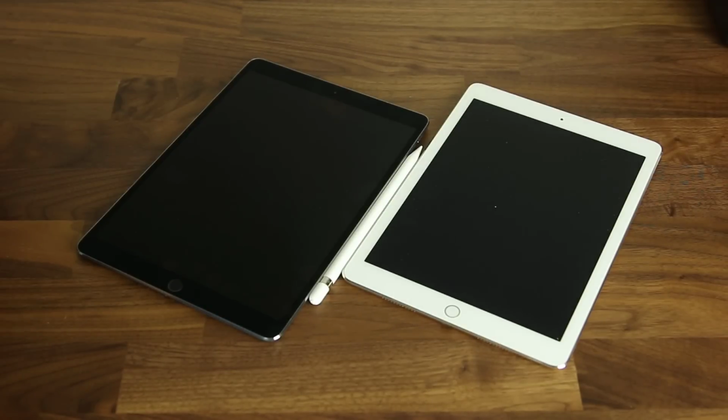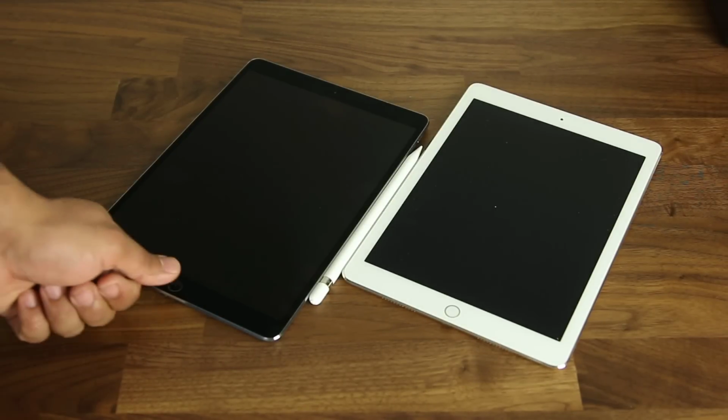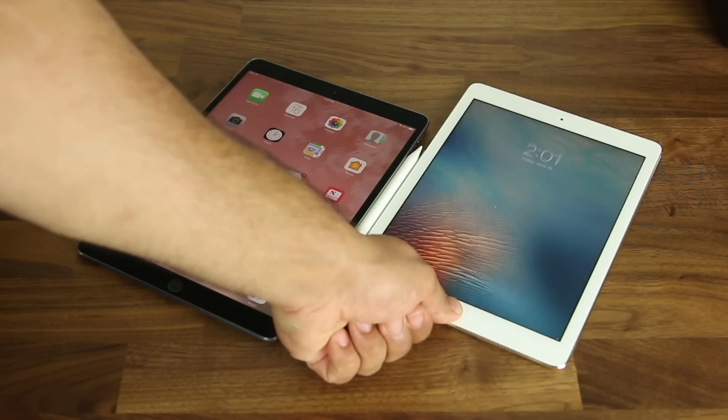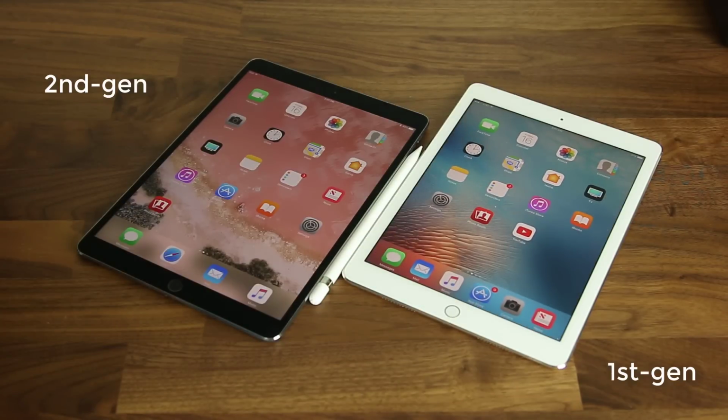Let's move on to the fingerprints and security. As for fingerprint sensors, we have another upgrade. Although both fingerprint readers work flawlessly, the iPad Pro 10.5 has a second generation Touch ID sensor that is slightly better than the first generation Touch ID sensor found on the iPad Pro 9.7. Regardless, they both work flawlessly, so it's not a big deal.